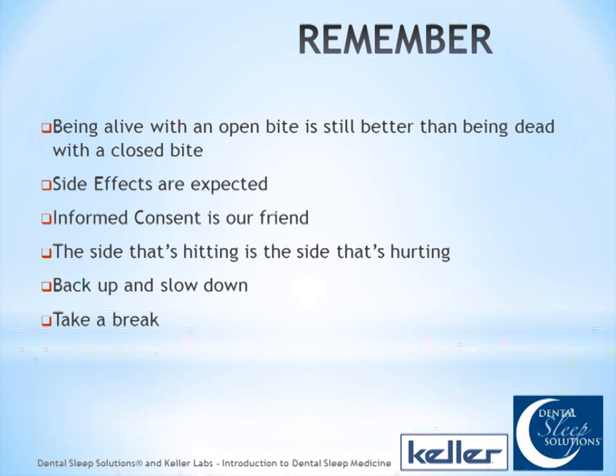And remember, being alive with an open bite is better than being dead with a closed bite. So the side that's hitting is the side that's hurting. These are just little pearls. Back up and slow down. Take a break. Just remember that you have those tools in your bag as we move forward.